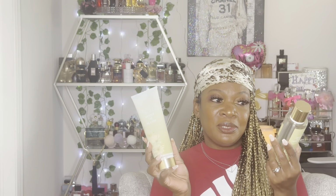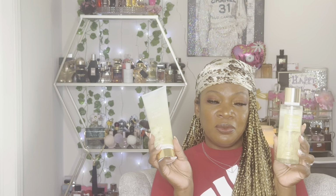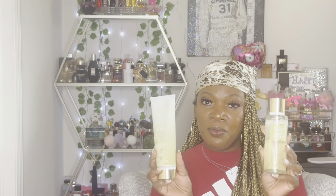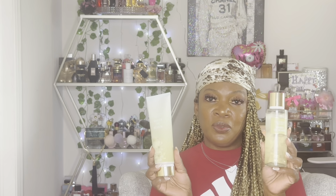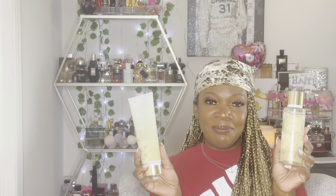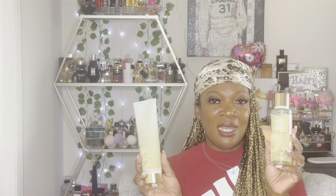So I was able to find this in a random spot somewhere, in one of those tubs. But I couldn't leave it behind because there's strawberry and there's rhubarb in here, and I love both notes the same. So I had to pick it up, try this out, give it a wear test, see how and if it works for me. And if not, it was only $5.